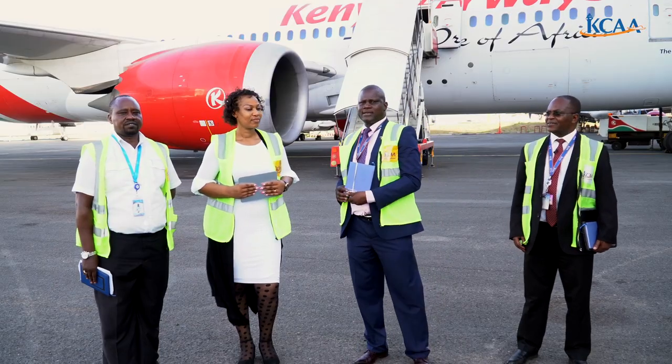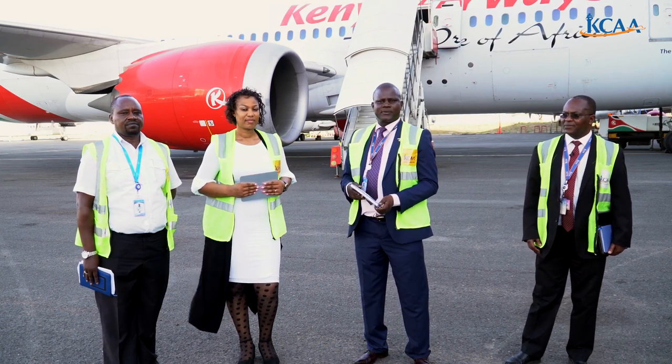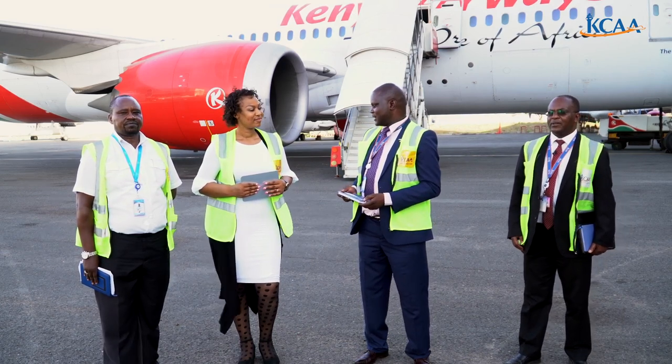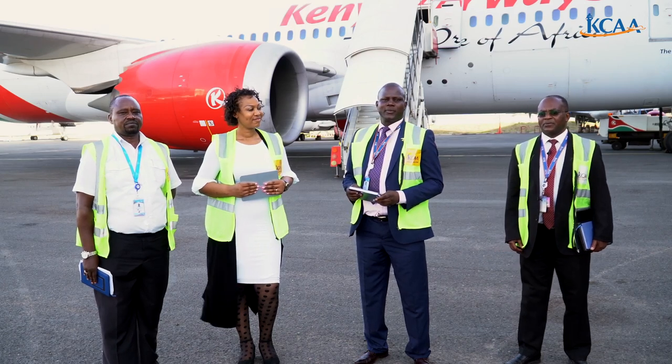Today we have a team comprising of airworthiness and flight operations. My colleague from airworthiness is called George Kaundu. With me again is Major Retired Lazarus Kemei, who is our flight operations inspector. We are also with the lady here, Vivian Ongwae, who is the chief cabin crew inspector. Today we are going to demonstrate how we ensure aviation safety within two departments of airworthiness and flight operations department.